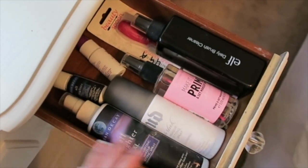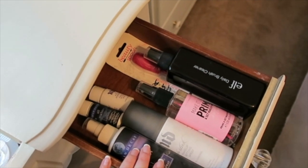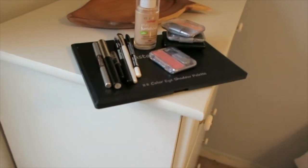And then over in this drawer, I didn't really get rid of anything. I just kind of reorganized it and cleaned things off. So these are just all of my setting sprays, and then my travel setting sprays are over here. And then up here are all of the things that I am getting rid of.